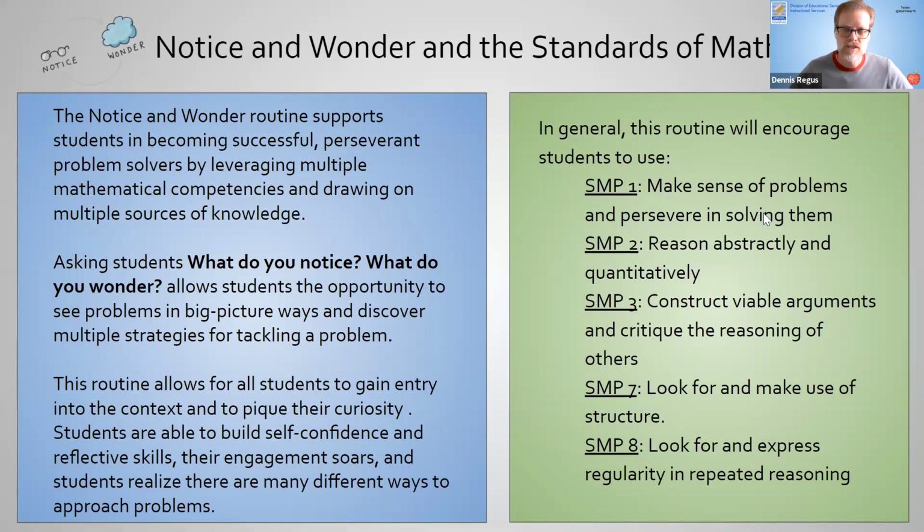Today, we're going to be specifically talking about a mathematical routine called Notice and Wonder. Here you can see how Notice and Wonder actually helps us to reach all 8 of the mathematical practice standards as well. So within this routine, we're going to be asking students to look at some type of phenomena or math problem and ask them what they notice from kind of a 3,000-foot level, and also what they wonder, what questions this particular thing generates for them.